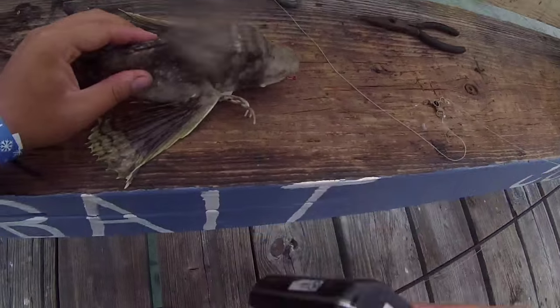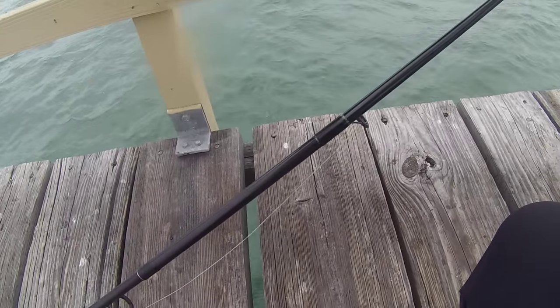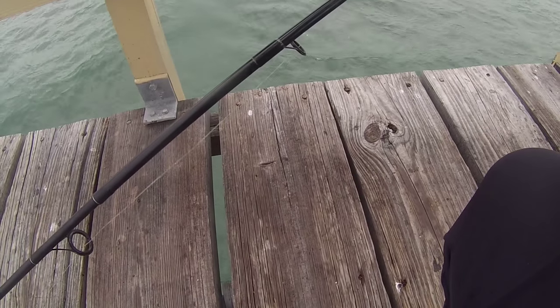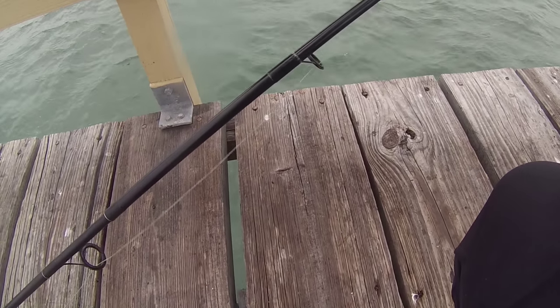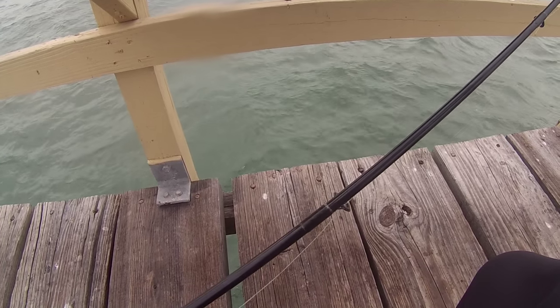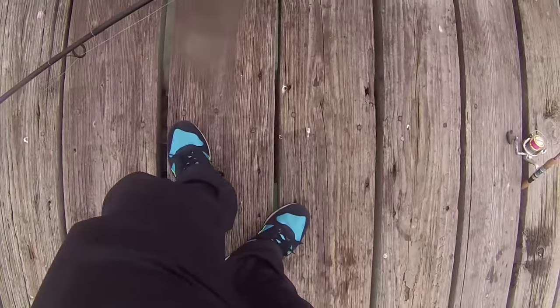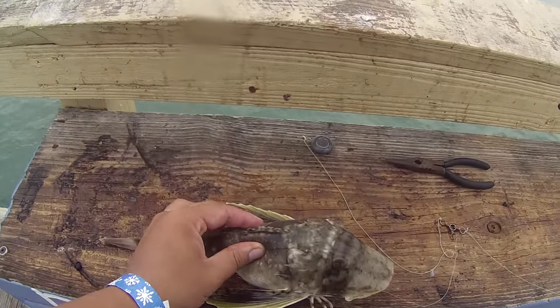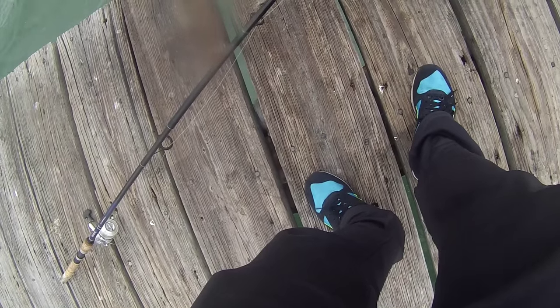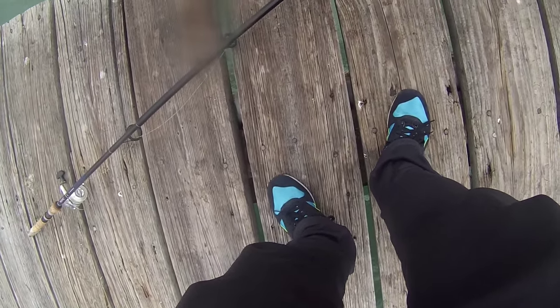Take a couple neat photos of this fish for identification purposes later. Really cool sea robin though. Let's take a photo of the head just so I can identify it. All right, all good. Let's unhook this fella. Hopefully this is a new species for me.